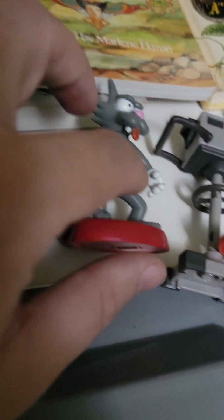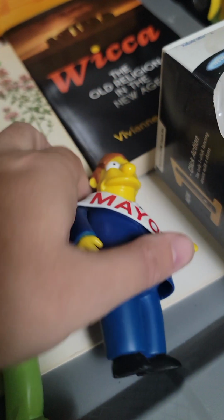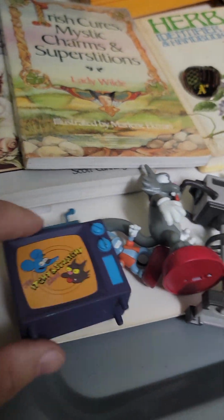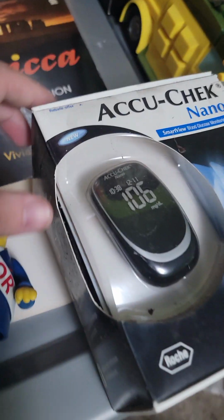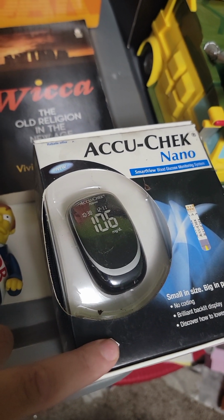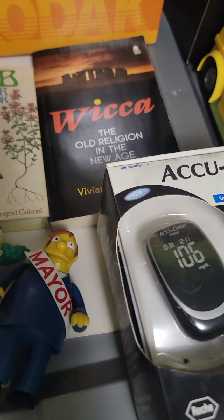Then we got Itchy and Scratchy sold for $26. Krusty sold for $20, and Mayor Quimby sold for $20. Those were all from Goodwill online. Got in a bunch. I think I probably paid $40 for the whole lot, and I had almost 100 figures in there. This is my 4th AccuCheck I sold on Etsy this week. $67 for that one. And I sold them between $60 and $100 depending.